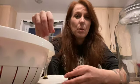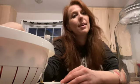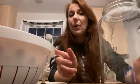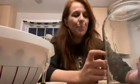I like this too, especially when I'm fermenting sweet things, because otherwise, like with the cheesecloth, I've had instances where it brings in so many fruit flies and it drives me a little crazy. But yeah, I'm going to go ahead and put this in here.